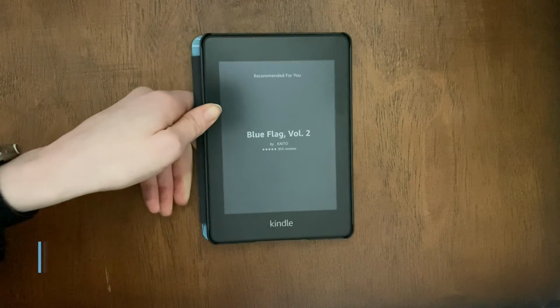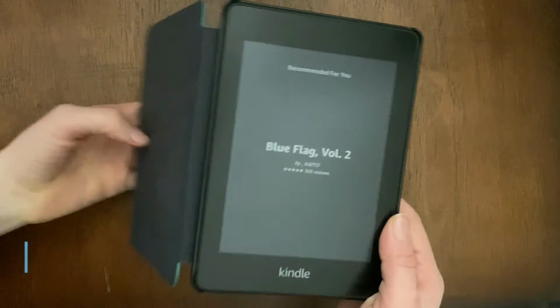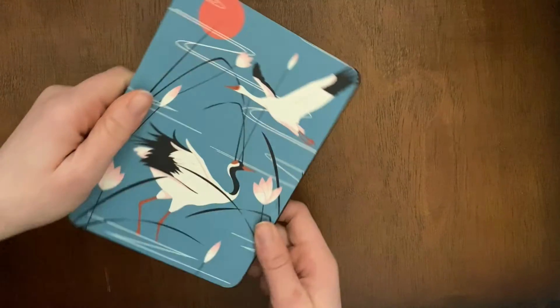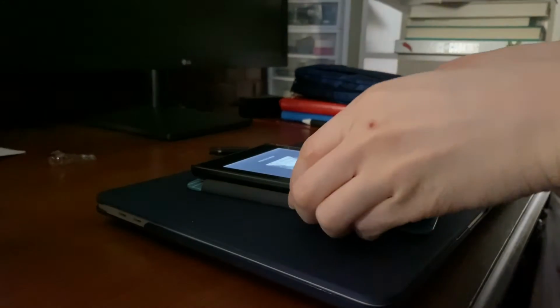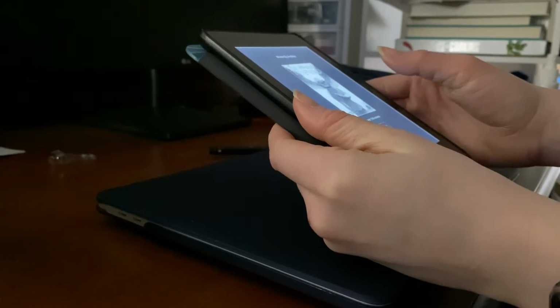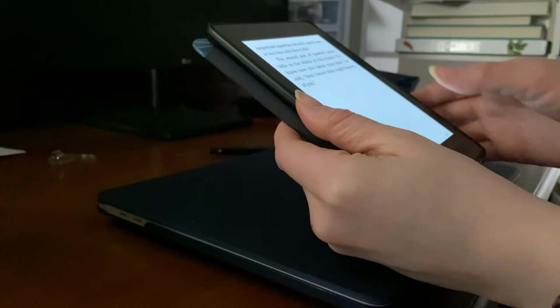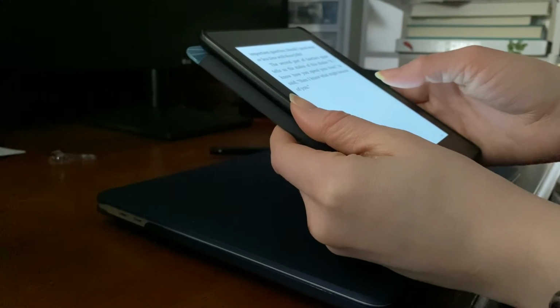Next up, an e-reader, like the Kindle or the Kobo reader. These devices are great for readers with low vision because they give you a fair amount of customization with how the text in the book is displayed. This includes being able to adjust things like text size and line spacing. Plus, because of the e-ink screens that they use, they look exactly like paper and won't strain your eyes as much as they would if you were reading on your phone or a tablet.